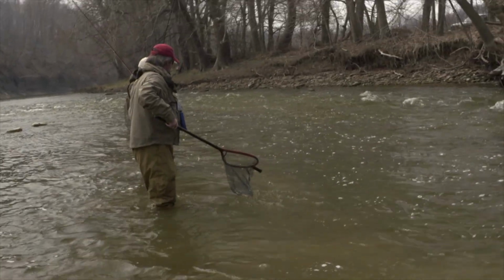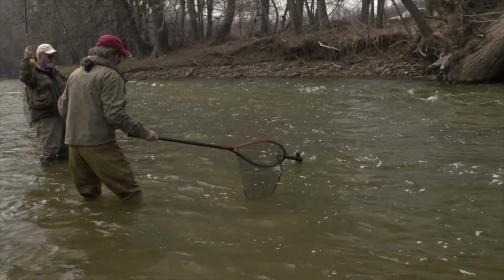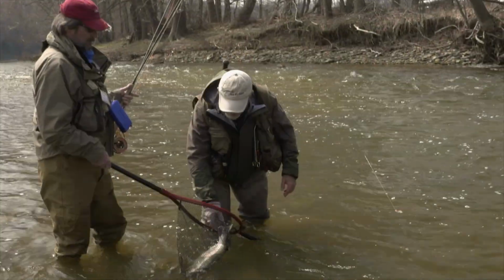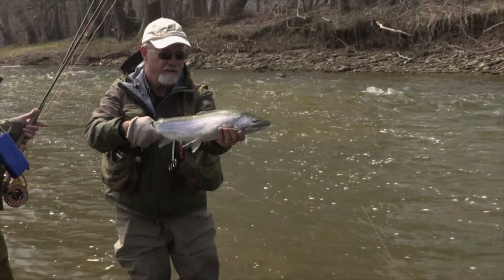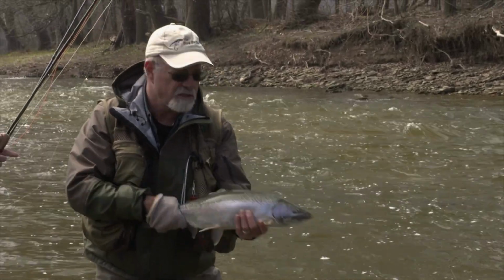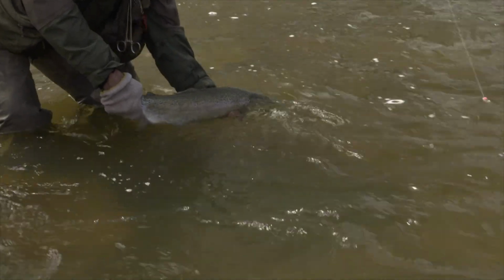Well, maybe. Took the egg pattern. Egg pattern, yeah. Oh, what a nice fish. What a nice fish. This is what it's all about. I love steelheading. Steelheading to me is just the best. It's what I learned. My very first fish was a steelhead.